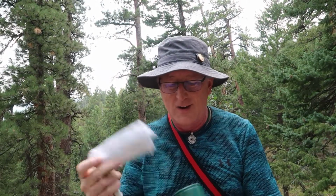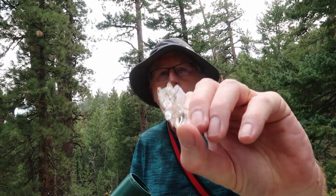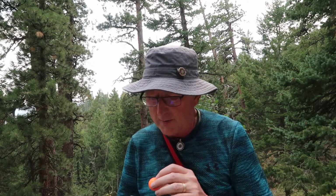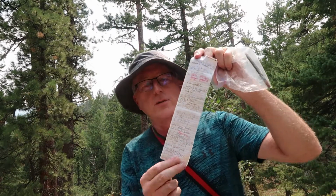Well, I got my hands on the cache. Let's see what we have inside here. There's the logbook. Little dog. A little glass kitty cat. Looks like a drawbreaker, but I think it's a bouncy ball. And a few other random things. Let's take a look at the log. Have lots of signatures on this one. Looks like it was hidden in 2013.